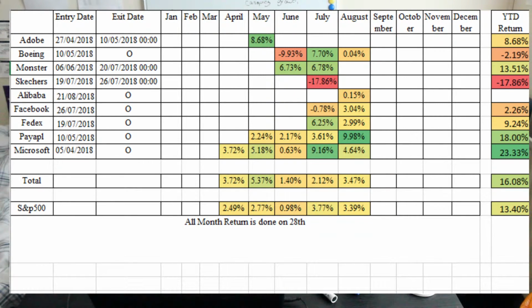But yeah, Boeing was pretty much flat. Alibaba hasn't been open for a while, so that was only a 0.15% gain. You know, that's really flat, so not much there, but it's only been open for a little bit. Facebook made a nice little recovery, 3%, which was good. We also had FedEx, which has been really strong since I opened that position. Felt it was really undervalued. Definitely not a long-term hold, but like I say, I'm holding that to about 280-ish. We've had 6.25% return in July and August, a nice return.